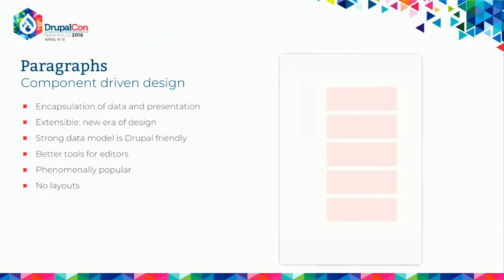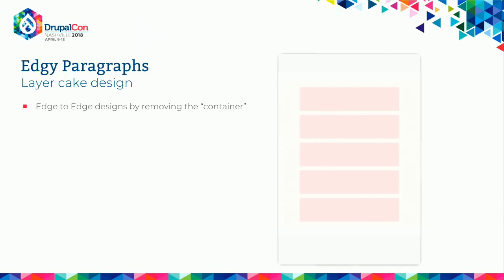A few years ago, the Paragraphs module really started to come to the fore. It's been a massive influence on site builders. I'm sure it's part of your toolkit, and it's an incredibly popular module these days. Paragraphs, of course, is not concerned with layouts. It was concerned with defining components and encapsulating those components so that they could serve the needs of editors.